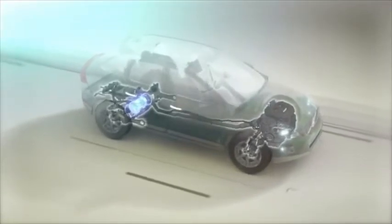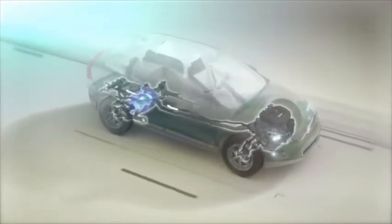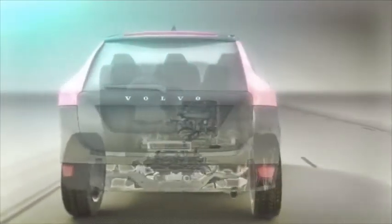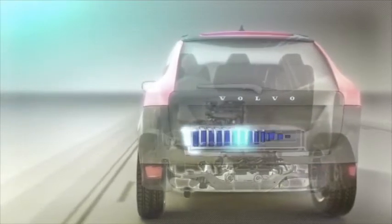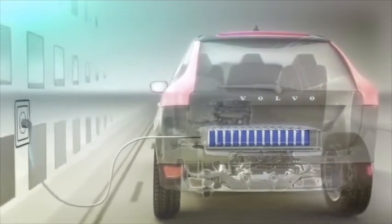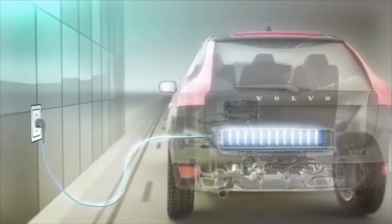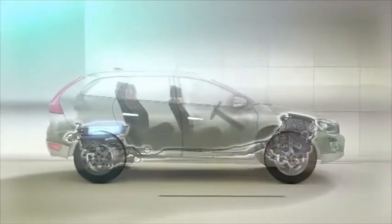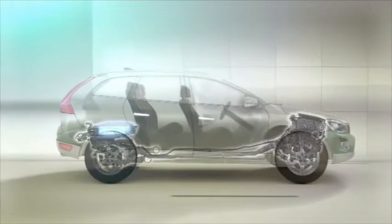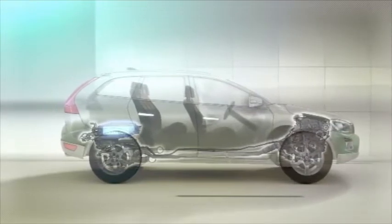A combustion engine backed up by an electric motor. That is how a traditional hybrid works. Now, Volvo elevates hybrid technology up to an entirely new level by adding a large, powerful battery pack, which you charge by plugging it into an ordinary wall socket anywhere. This groundbreaking marriage between a pure electric drivetrain and a hybrid leaves the competition far behind.